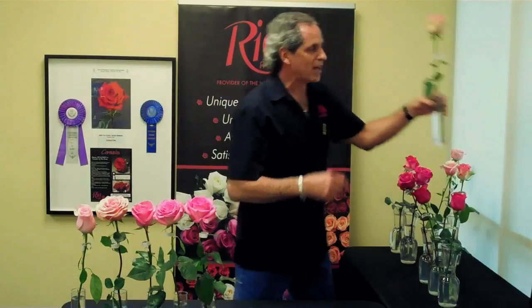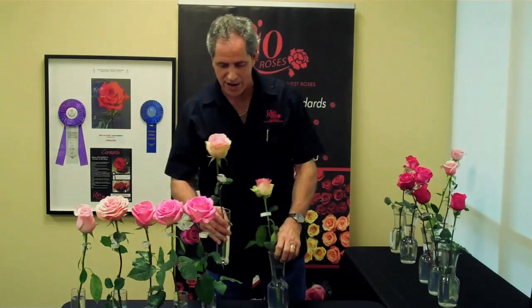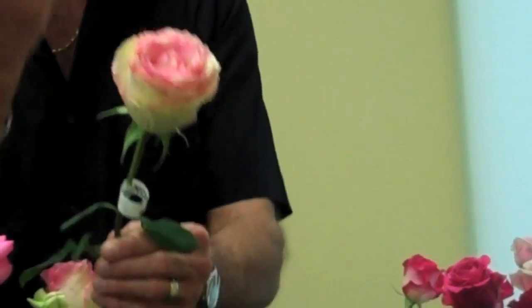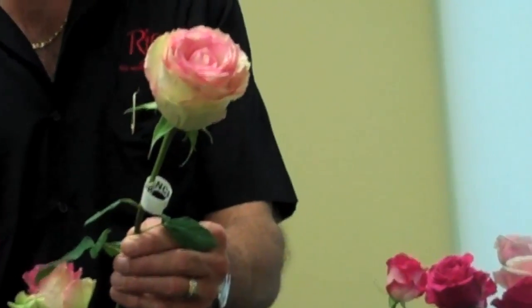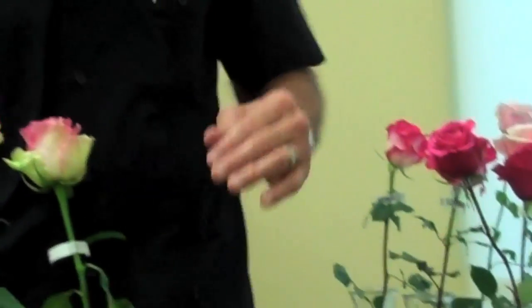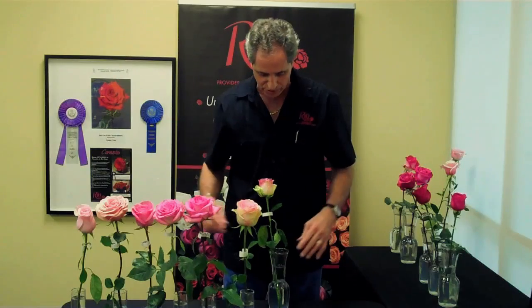Now we're going to go into some novelty colors. And novelty pinks, we have my favorite, Esperanza, which is a creamy outside base with a pink trim, opens up fully, no thorns, holds for over 10 days in a vase in an open look. Excellent variety, lots of show, big demand for Valentine's Day, and Esperanza means hope. During Valentine's Day, that's a great thing.